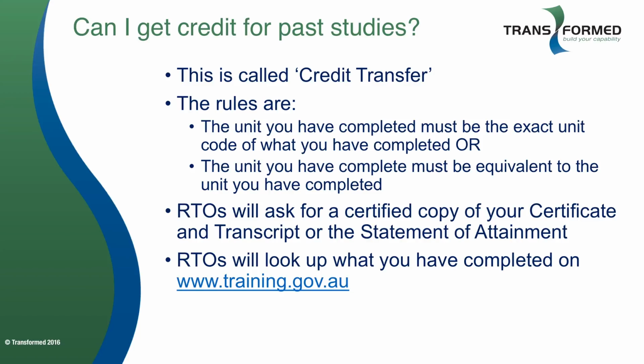Now, where we see a couple of potential issues in this particular space is that not everyone constantly updates their qualifications. As I mentioned earlier, qualifications do get updated, the number of units change, the particular aspects of the units change, and sometimes a qualification that was current only 2 or 3 years ago may not be current anymore, and it may also not be equivalent. And so if the qualification and the units that you've completed are not equivalent, unfortunately there's nothing that the RTO can do about this, and you may find that some of the work that you've done previously may not be equivalent. Therefore, you can't get a credit transfer.